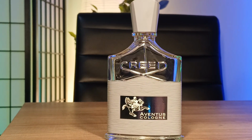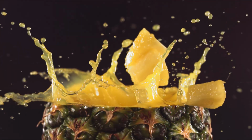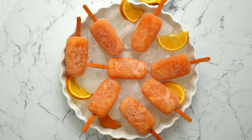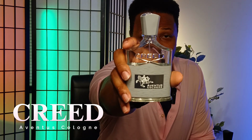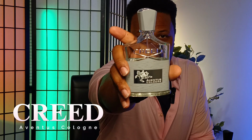So we get into the 2 originators of all of this. And the first one I want to talk about is CREED Aventus Cologne. This one is a lot fresher. This does not have the pineapple in it. It has an orange, almost reminds me of an orange popsicle. It's so much lighter than the original and some of the other ones on here, but CREED Aventus Cologne, this is a good one too. Check it out. It's much more fresh. It's a good one though.